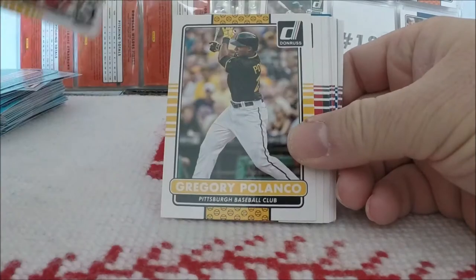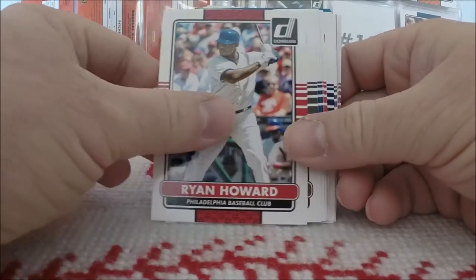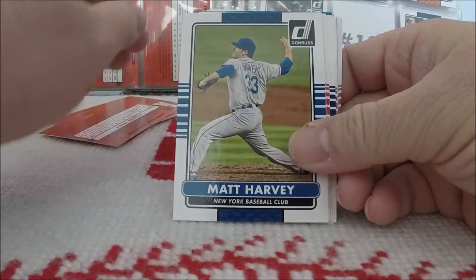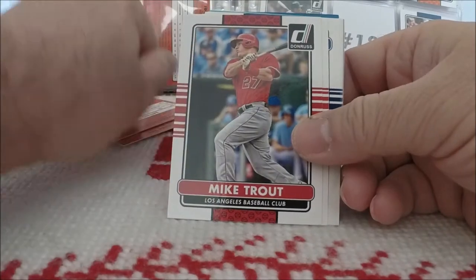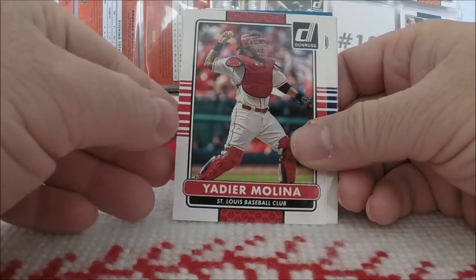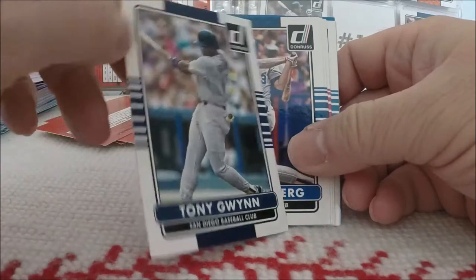We have, he said, moving a couple things out of the way to make room. We've got Starling Marte, Gregory Polanco, Ryan Howard, David Robertson, Matt Harvey, Francisco Rodriguez, D. Gordon. Nice, we got a Mike Trout. Take that. Yadier Molina, seen a lot of him in this break. I've got a legend, Tony Gwynn.